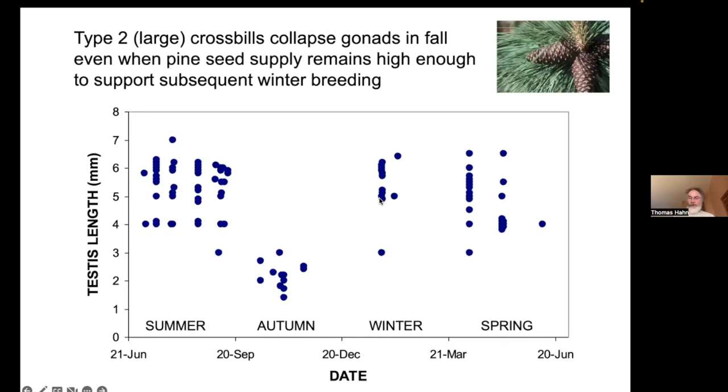So there was this, what we call an autumn hiatus in reproduction, even though there were enough seeds to support breeding in the summer and again in the following winter when the days were even shorter and colder. So this was not expected, but it turns out to be pretty universal in crossbills.